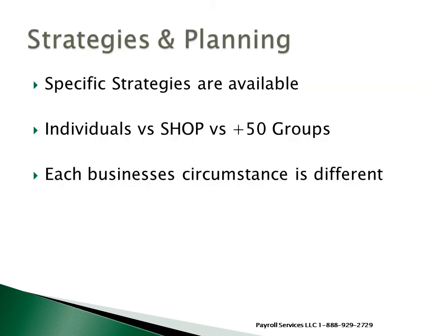There's some specific strategies that are available based on whether you fall in the over 50, the under 50, or if you're an individual. You need to start taking a look at the different situations now. Every business circumstance is different, and that's why we start saying, hey, you need to get on it now and figure out what's going on. It doesn't necessarily make sense to continue offering group insurance when you have these individual subsidies available.